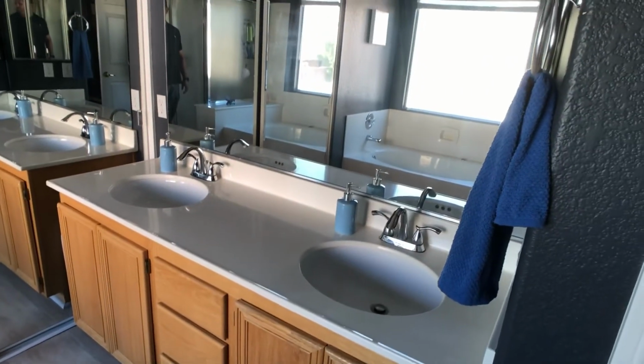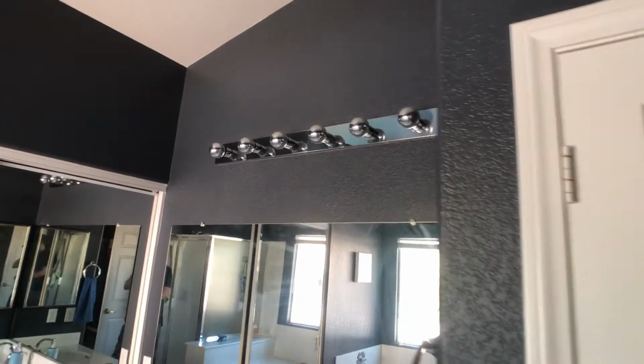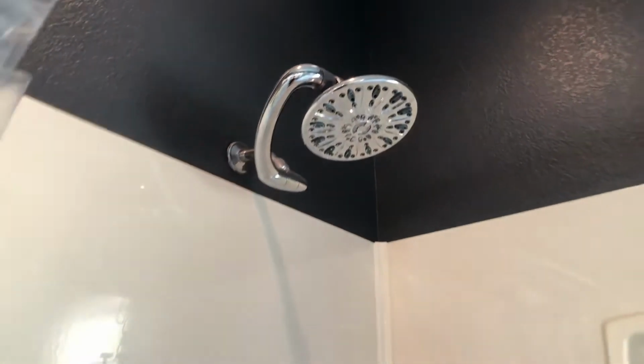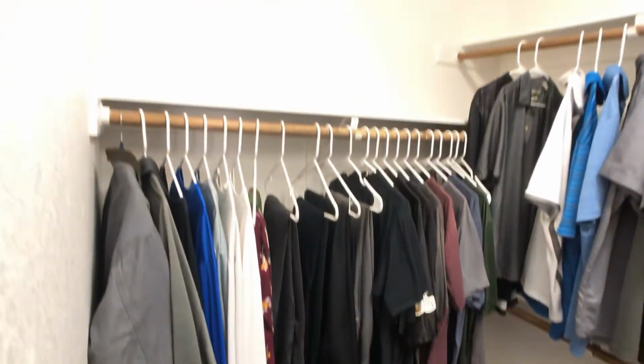And then of course you got the primary bathroom with the upgraded flooring, nice modern look there. Double sinks. Okay, you got a separate tub and a separate shower in this primary bathroom, which is very nice to have. And this is a jacuzzi tub there, so very relaxing. Upgraded shower head. Okay, and then you've got a nice big walk-in closet over here. Once we open up that glass sliding door there, nice spacious walk-in closet here.